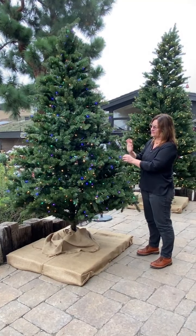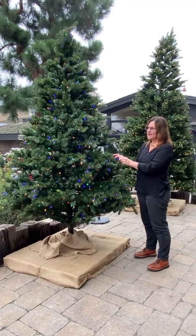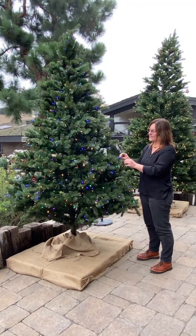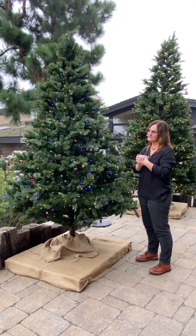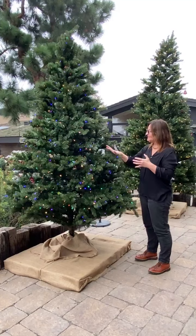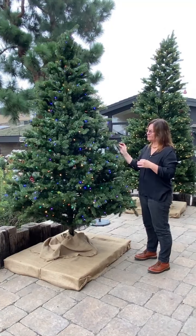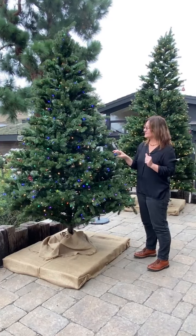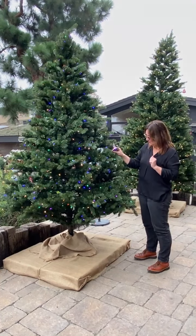This is our 9-foot in the multicolored. We also have it in a 12-foot, which is the largest that we have in the Appalachian, but the most popular sizes are the warm white in the 7.5 and the 9-foot. Spectacular tree, really, really popular. Probably the 9-foot here would be our number one tree this year, the 9-foot Appalachian in the warm white.